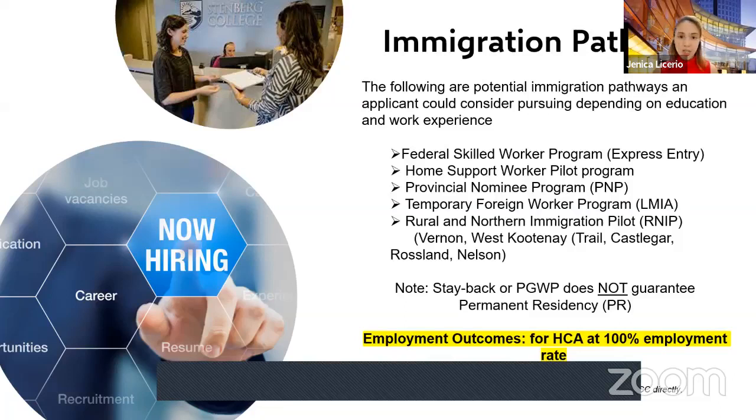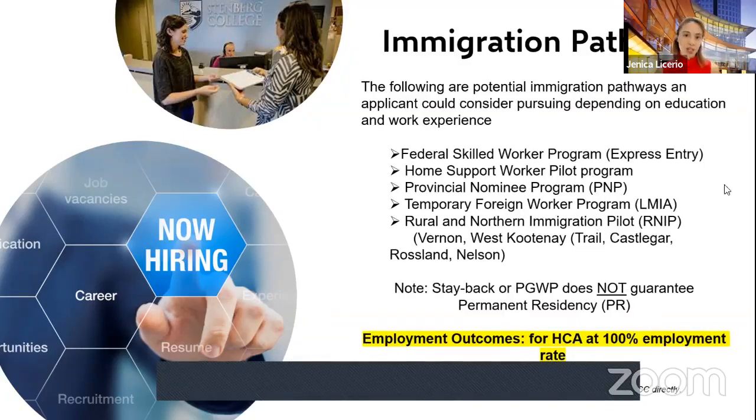Our recent graduates have multiple job offers. So there are more jobs than there are graduates, basically. So with us, there is no need for a PGWP. And our program still has an immigration pathway, because once you accept that work offer from our partner employers, you definitely can enter these potential immigration pathways. It really depends on your profile.